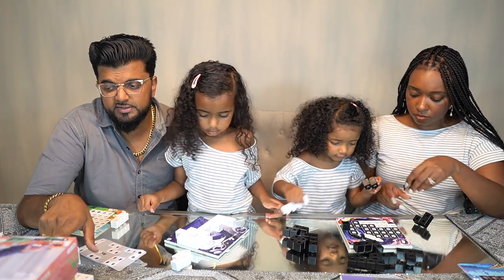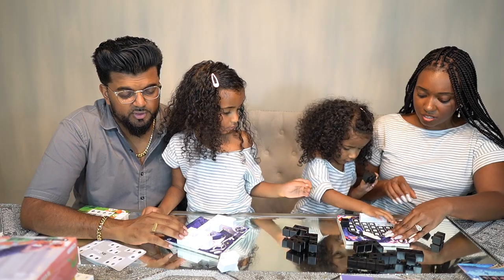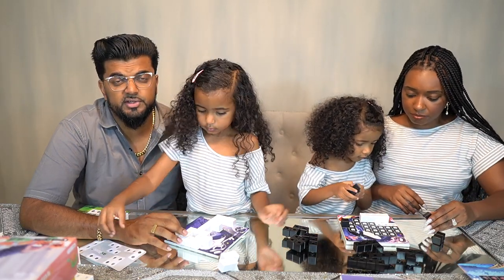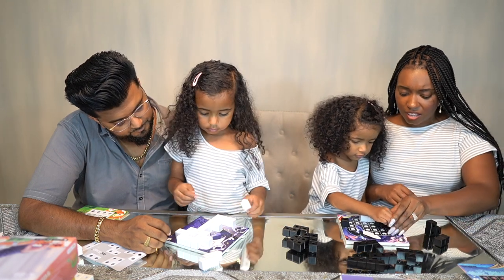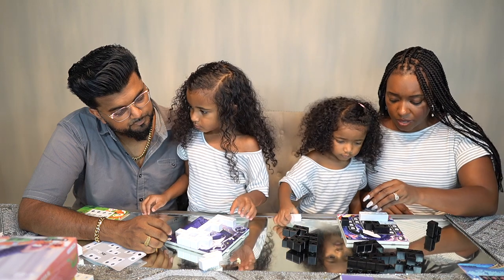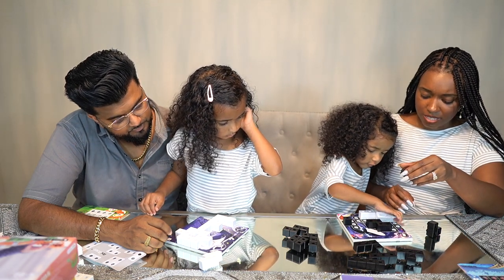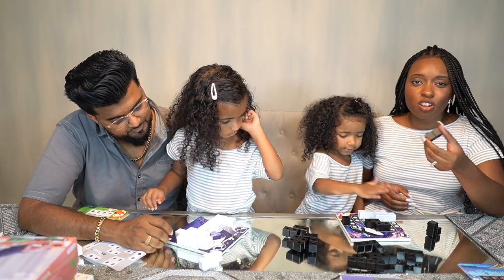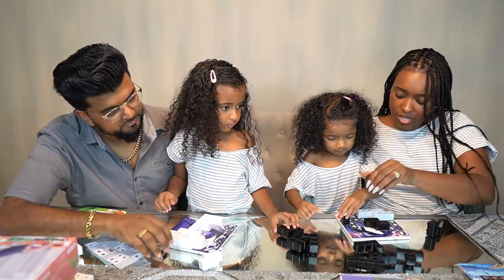I can see why it says ages 4 to 99, because you can be an adult and you can definitely find yourself killing some time with this. I've really enjoyed playing with my girls, doing these cool puzzles. Very good, Royce. 3 pieces. How many is that? Yes, and you can also do some counting with your kids.